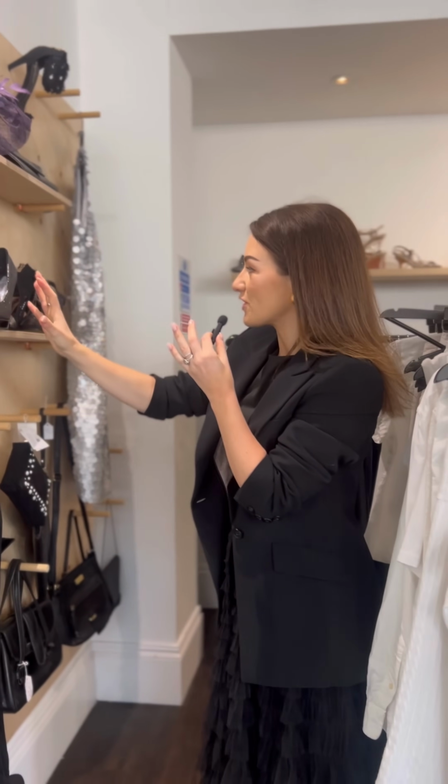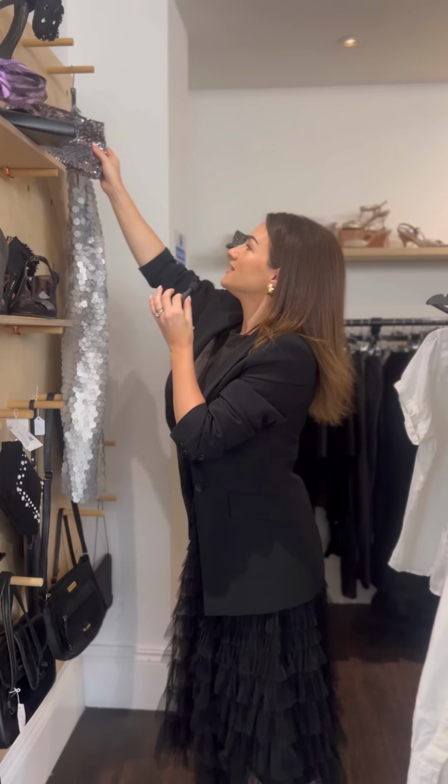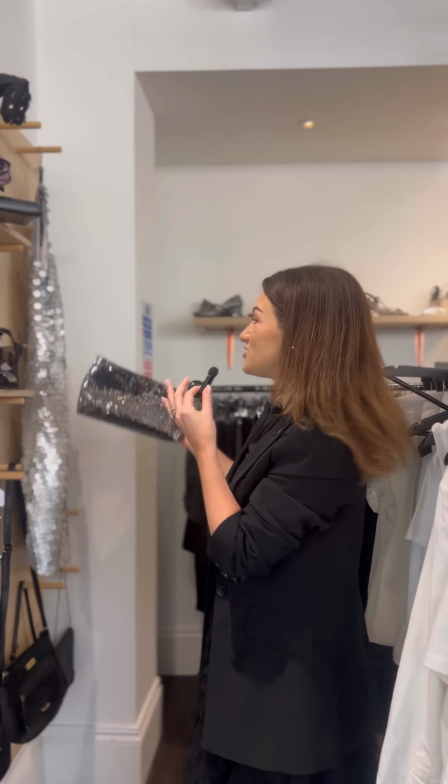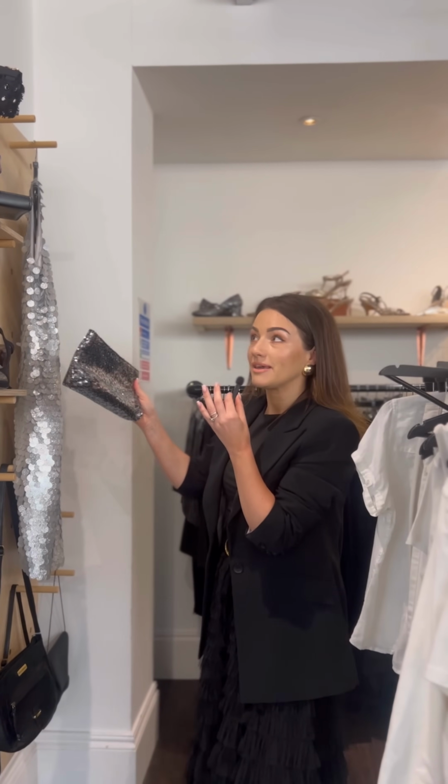I'm noticing here we've got a fascinator, we've got some really funky occasion shoes. There's even a little sparkly bag. And what's also nice about the way charity shops are merchandised these days is the staff are amazing. Quite often they'll pair pieces together that feel like they should be cohesive. So it makes it a little bit easier to find the types of items that you're looking for.